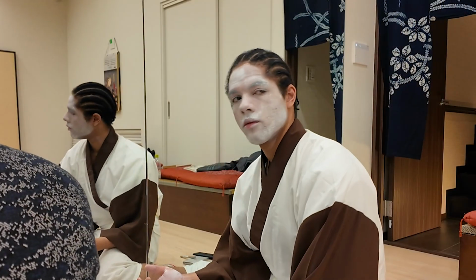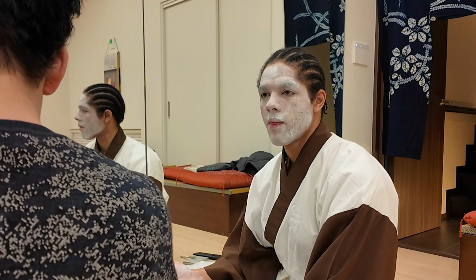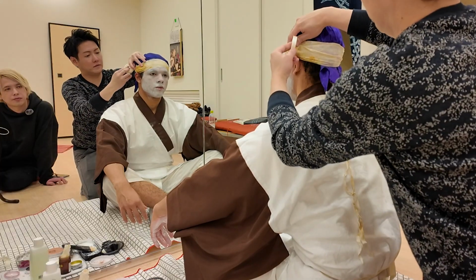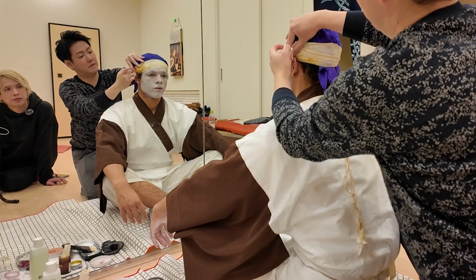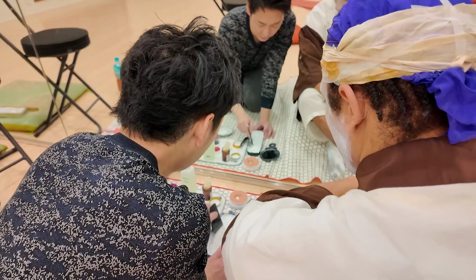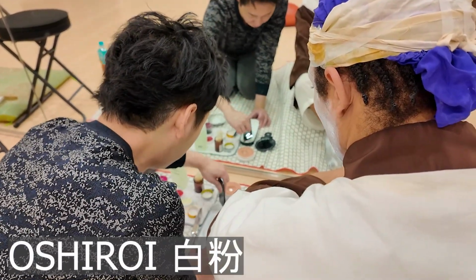This is a process that takes years of mastery, so there's no need to rush, but let's just make sure you remember the right process for you to practice back home. Behind these intricate coloured lines, you see a base makeup of striking white. Before the actor paints his face, he lathers himself in a bright white paste called oshiroi, or white powder.